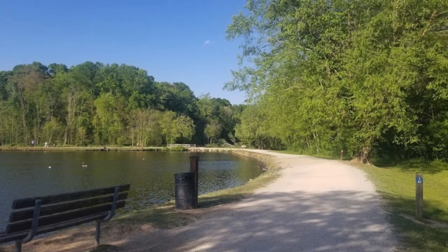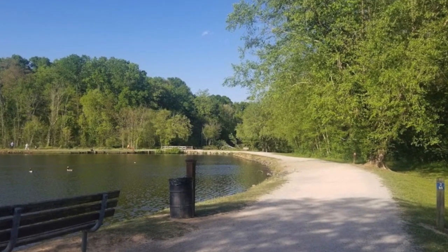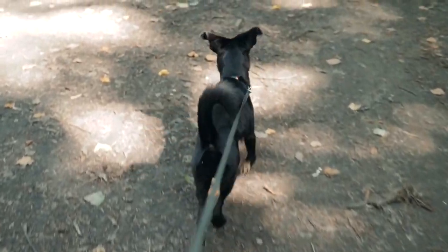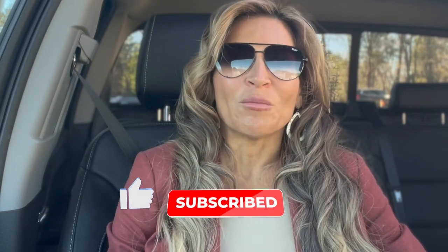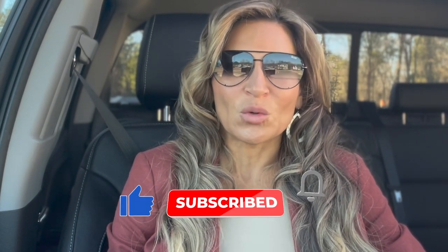You're also close to some great parks. I believe Idlewild Road Park is very close. You also have McAlpine Creek Greenway, which is a great place to take the kids to ride bikes or go out and walk your dog. This particular neighborhood feeds into Crown Point Elementary and Mint Hill Middle and Butler High School.